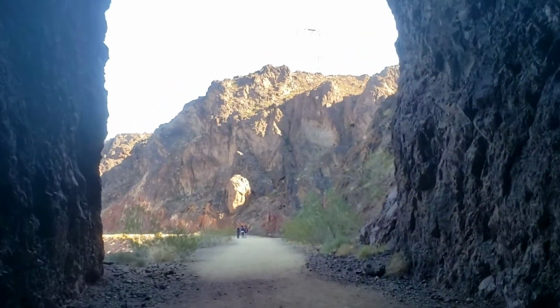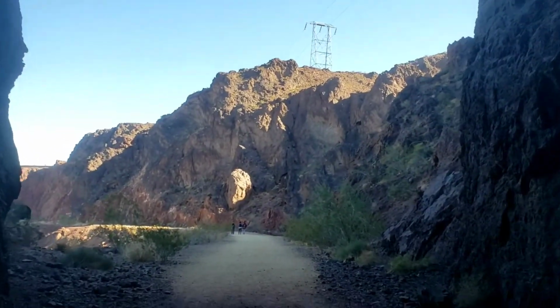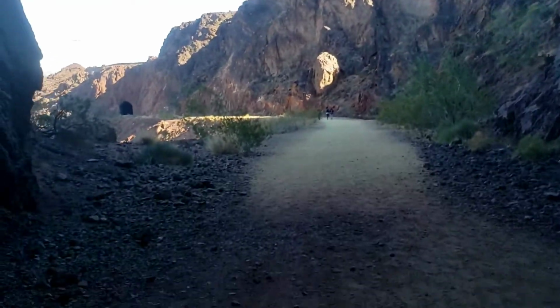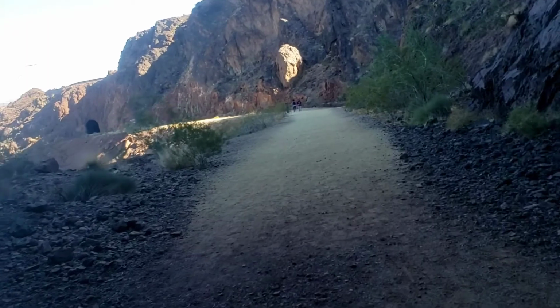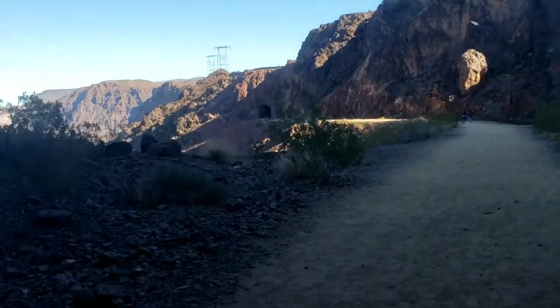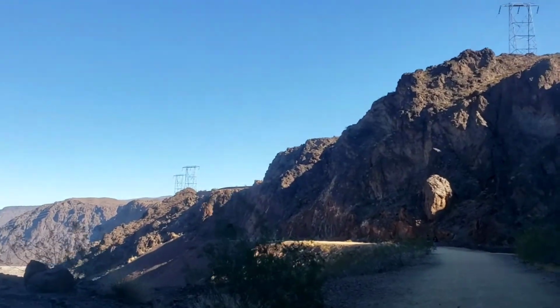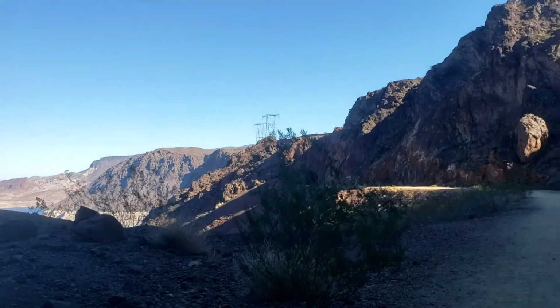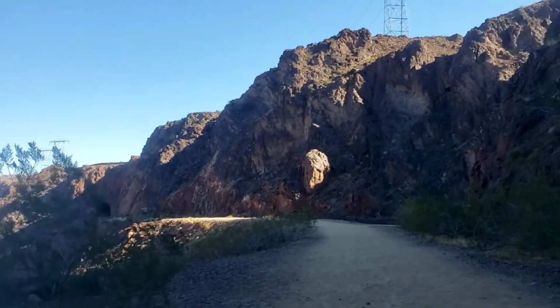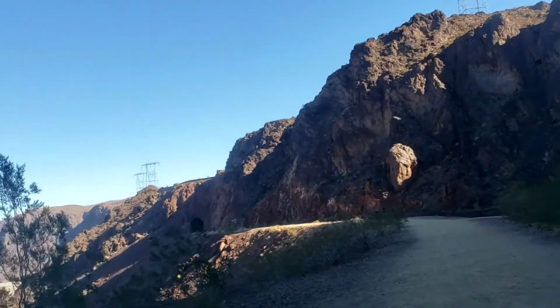Yeah, we're going to there. See, look. They're up there, those people that are going into it. Because there you can drive up there and park there. This is like a good picture taking area.